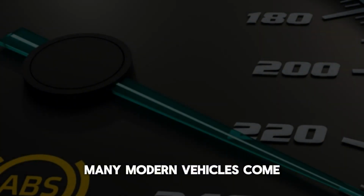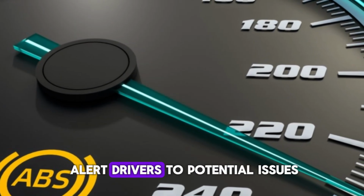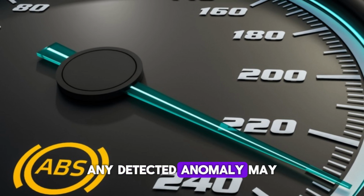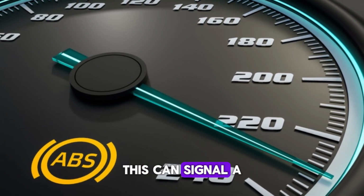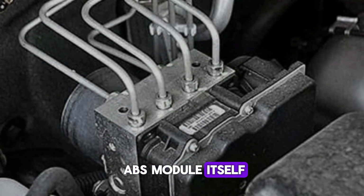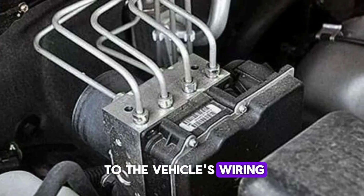Many modern vehicles come equipped with a specialized ABS warning light, designed to alert drivers to potential issues within the anti-lock braking system. However, in some models, any detected anomaly may instead trigger the primary brake warning light. This can signal a variety of underlying problems, such as a malfunctioning wheel speed sensor, a fault within the ABS module itself, or even issues related to the vehicle's wiring.